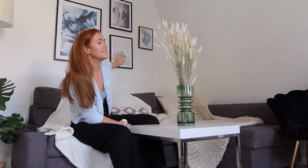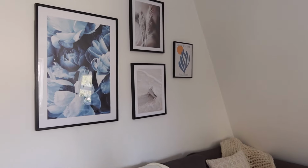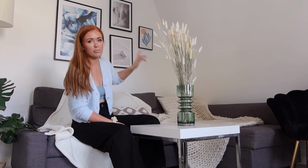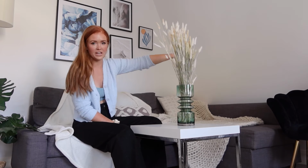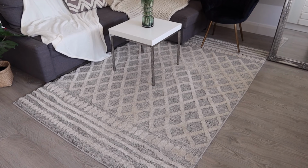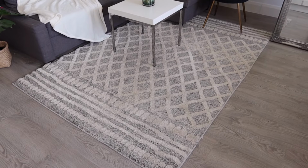Then on the wall we've just got some Desenio prints and Desenio frames. Those were very kindly gifted, but they do just bring everything together. We went for blue because we thought we've got the navy chair. That chair is from Dunelm, by the way. And yeah, the blueprints tied it all together. The rug on the floor is also from Dunelm.